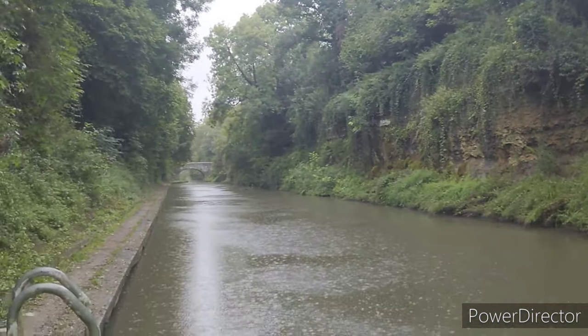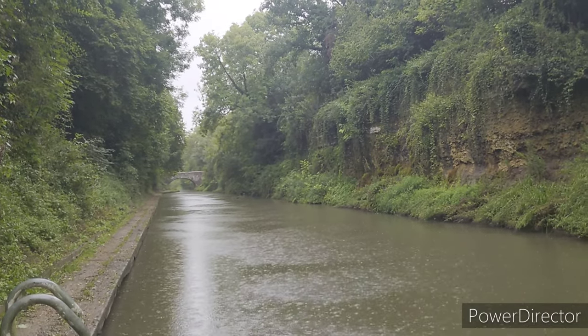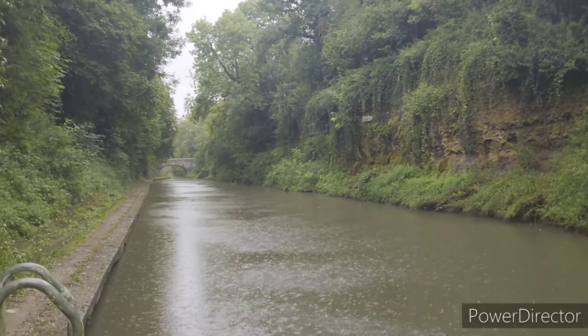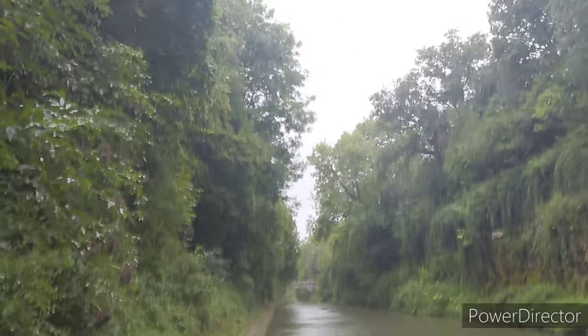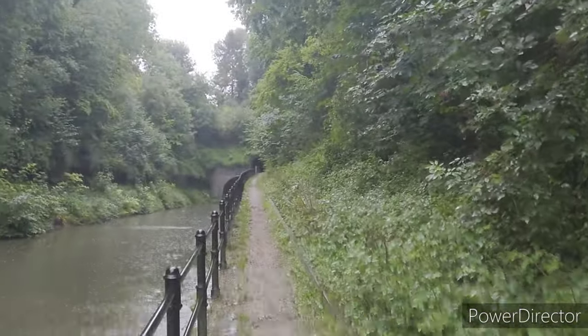And this canal will go all the way to Birmingham, where there is more canal in Birmingham than there is in Venice. Just let that sink in. Anyway, I've got to get out of this rain. So I'm going to go and grab my bike and head home. Oh, got a little bit wet, didn't I?